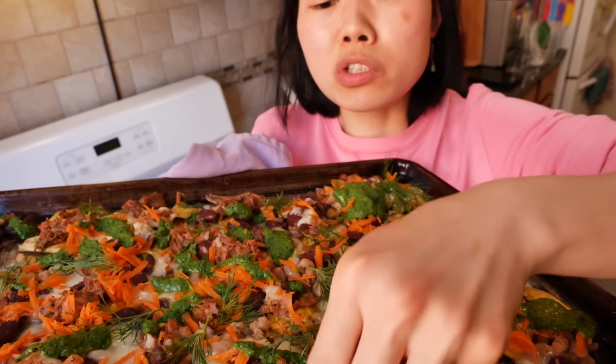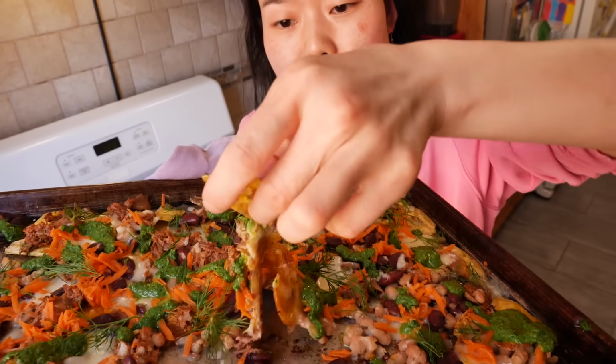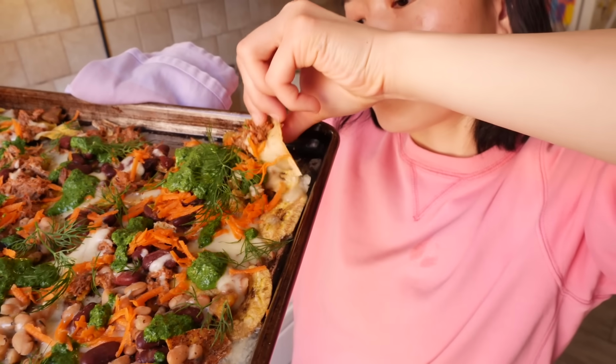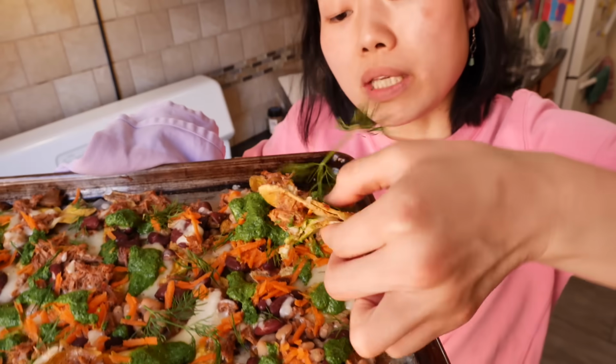Unfortunately, the plantains aren't crispy anymore. Should have seen that coming, but a little bit. Can we get a cheese pull? No. But we can get a big bite.